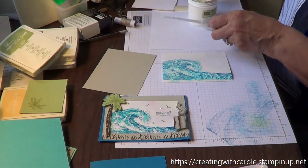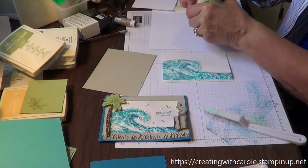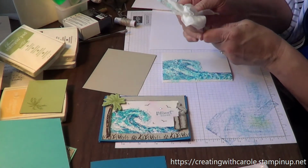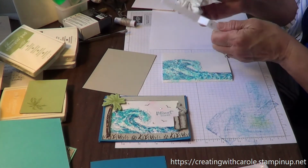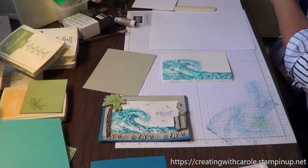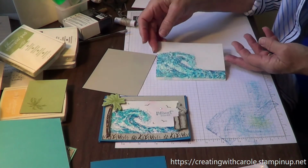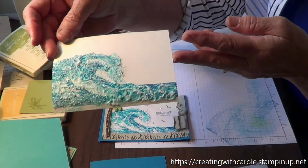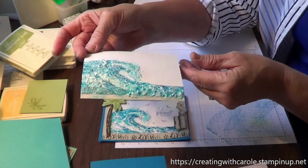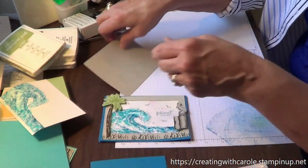So let me close this tight, keep it from drying out. And I'm going to wipe this palette off to make sure that it doesn't get the embossing paste dried on it, because that would be a problem. Okay, so can you see the sparkle on there and just the dimension that it's added? I love it. I'm going to put it aside and let it dry for just a minute.